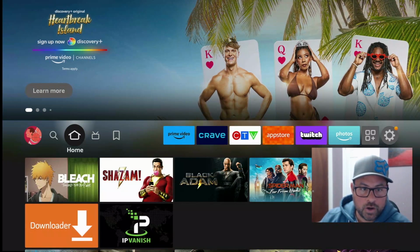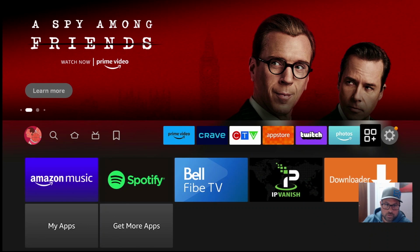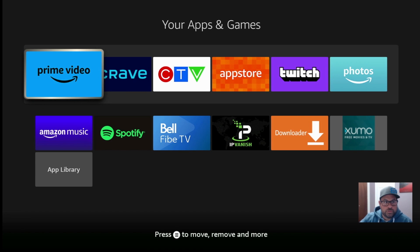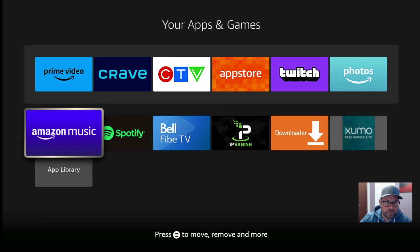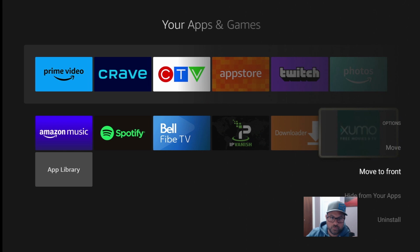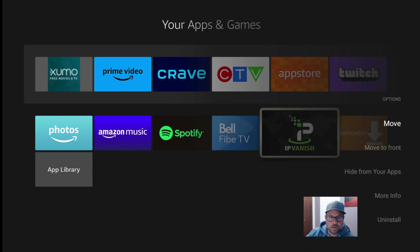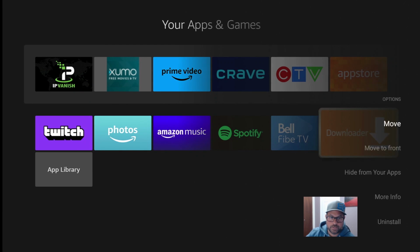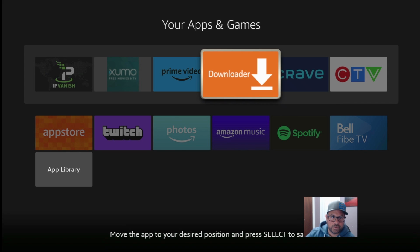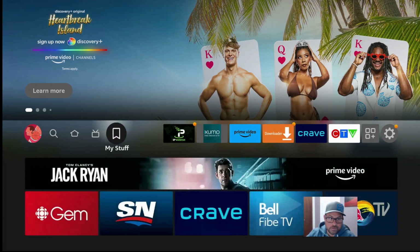Now for those of you who are not too sure how the Fire Stick works, if we go over to the little 4 squares and the plus sign, it goes to our apps installed currently on our device. As you can see, we have Prime, Crave, you may have something like Hulu, but we just downloaded Downloader, Zumo, and IPVanish. If we click on the little hamburger button, the 3 lines, down on the right it says move to front, hide your app. So we can move to the front, and as you can tell, now it puts it to the front. Now we can go back to IPVanish, move to front. Downloader, let's squeeze it in here in front of Prime. Okay, now when we go back home, our main menu line is now IPVanish, Zumo, and Prime.